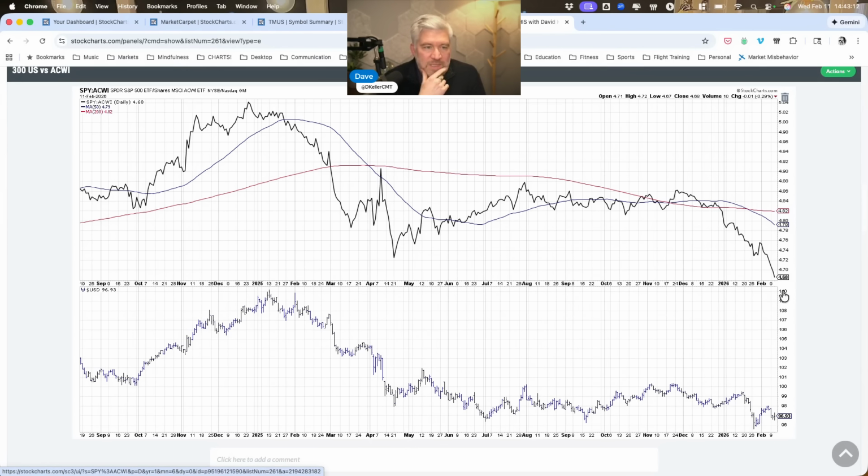So how to make sense of non-US markets doing well. Number one, the weaker dollar. We can see that in the bottom panel with the fact that the downtrend is here, right? So the fact that the dollar has been weakening, while not the only reason why the US would be underperforming, the weaker dollar usually coincides with weaker performance in this ratio.